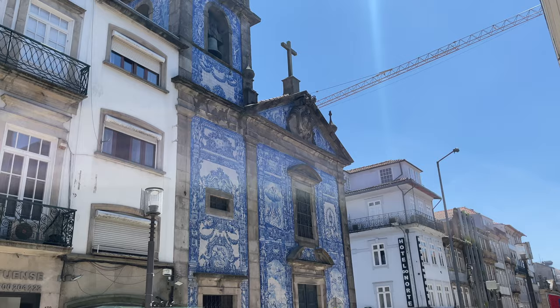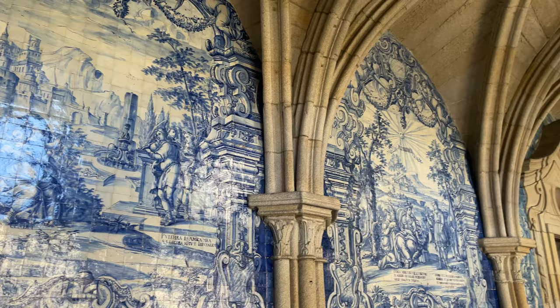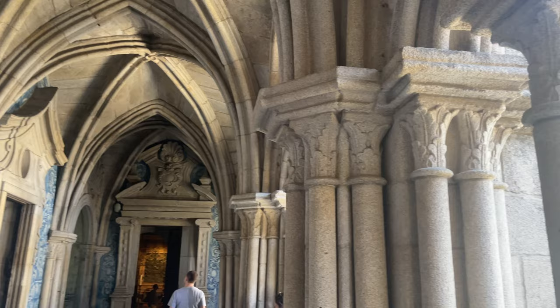I was very lucky to be there for the past 3 weeks. We started off in Porto, which is in the north of the country, and I saw so much beautiful blue and white tile. It was just breathtaking and mesmerizing.